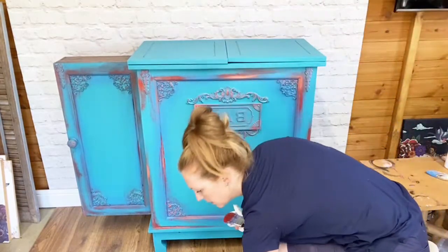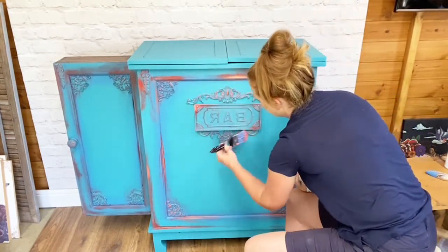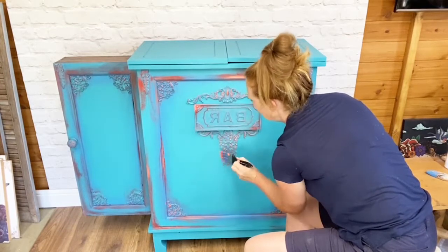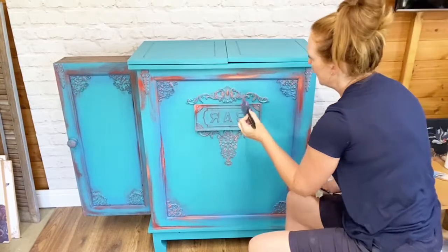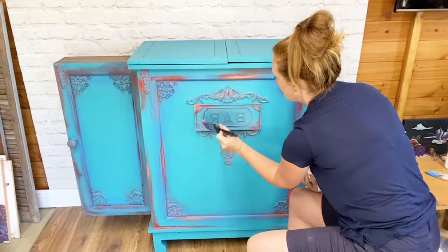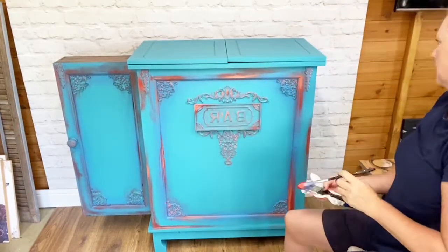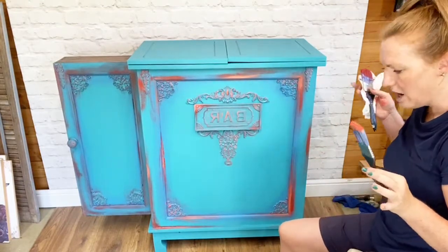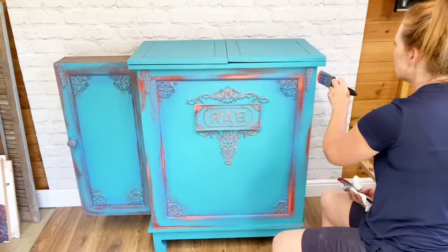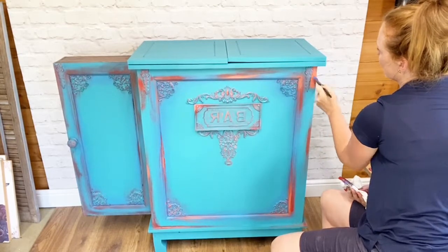Yeah, wow. It's like the coral and the red are almost kind of shading each other as well. Wow, wow, wow. All through there. Okay, I love it. I love, love, love this. I'm so pleased how this is coming out. I'm going to pop some coral down here. I just fancy it.